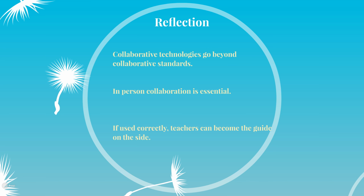And we've had this discussion a lot about how the role of the teacher is changing. We are no longer the lecturer in front of the room. We are no longer the sage on the stage. But how do we shift? I think if we start looking at collaborative technologies and start implementing them correctly, the role will just naturally change.